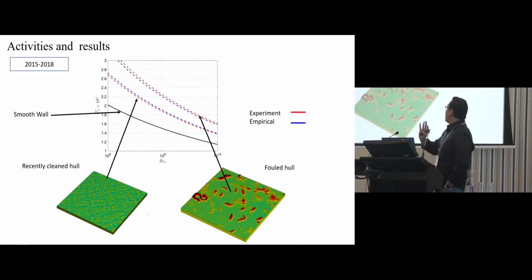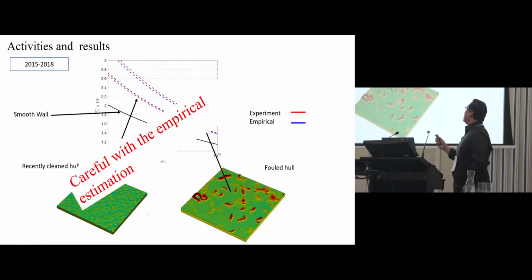But again, like I said, please be careful with this. Do not trust me, okay? Because we have to be careful with the empirical estimation. So far, I only tested with the 2 realistic surfaces, and it works not too bad. But for really, really heavy fouling, the prediction may not work well. There's still a lot of studies that we need to do. But you can imagine, over the last 100 years, the best that we have so far is still here.